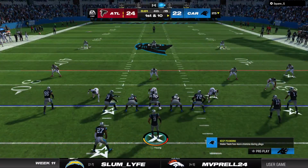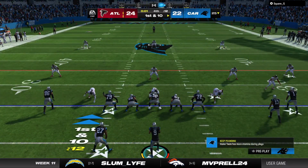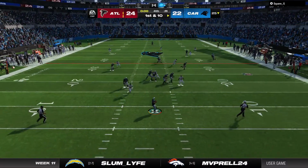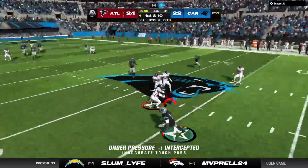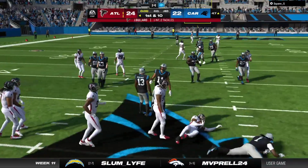On the double. Set. One last shot for Young. This ball intercepted. And the Falcons are going to hang on.